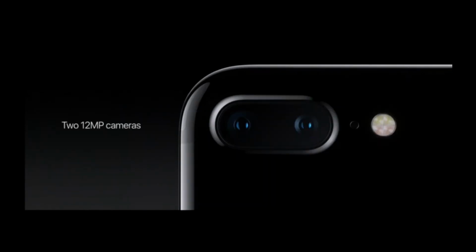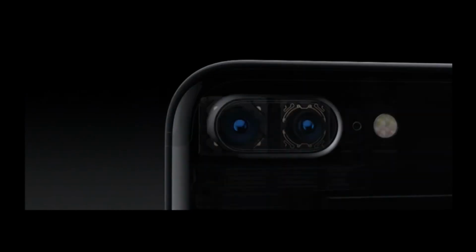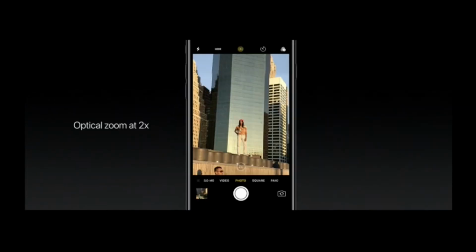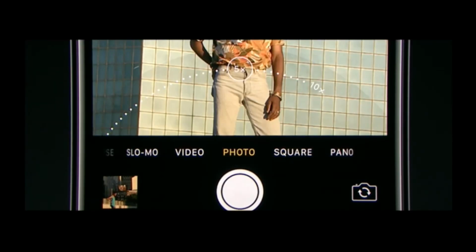The iPhone 7 Plus actually gets two 12 megapixel cameras, one of them being a wide-angle f1.8 aperture, just like you would get on the iPhone 7, and the other being a telephoto lens coming in at f2.8 aperture. This telephoto lens on the iPhone 7 Plus will actually give you an optical zoom of 2x and a digital zoom up to 10x. That's compared to 5x on the smaller iPhone 7.